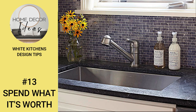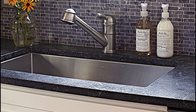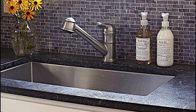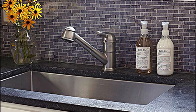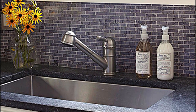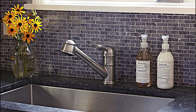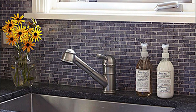Spend what it's worth. Dark soapstone countertops contrast with white cabinets and are very easy to clean if a mess occurs, perfect for a family kitchen. Marble tile backsplash adds subtle color and texture to the space. It is this class of elements that deserve a large part of the budget, since in addition to facilitating the cleaning of the place, it will ensure a long life, and last but not least, they add a sophisticated style to this small kitchen.